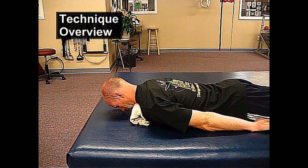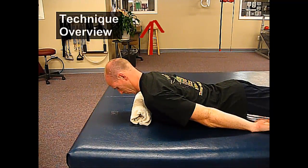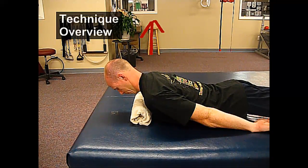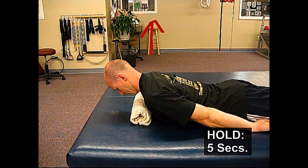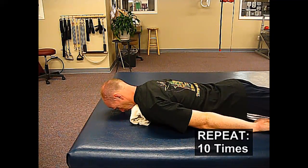Put your arms at your sides with your palms facing up. To anchor your lower body, gently press your pelvis straight down into the mat and maintain gentle pressure the entire exercise. Once again, tuck your chin towards your chest and then lift your head and upper body off the mat as high as you comfortably can at the same time. Hold this position for 5 seconds and then slowly lower yourself back down under control. Try 10 times in a row if you can.